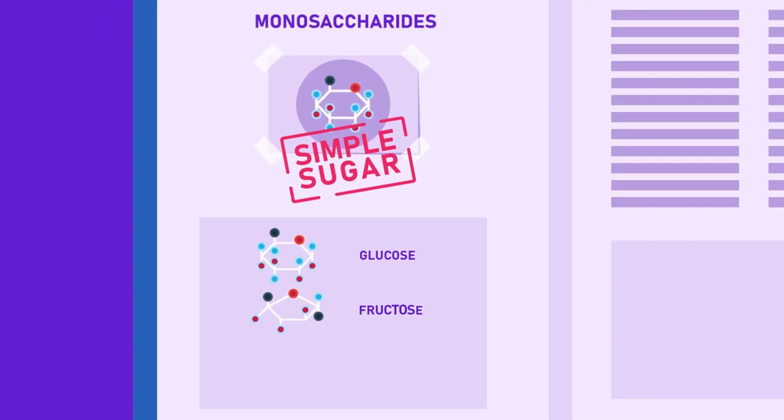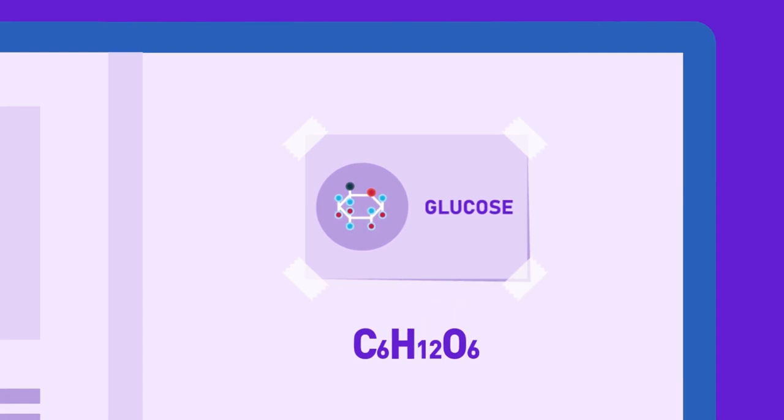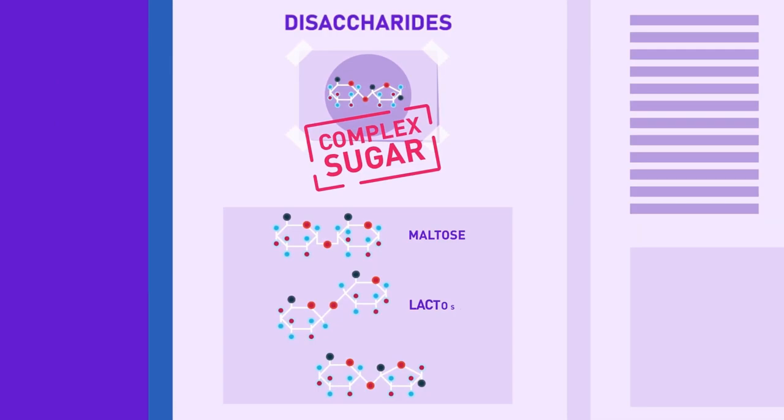The sugar glucose is one of the simplest forms of sugars and has the chemical formula C6H12O6. The generalized formula for carbohydrates is CnH2mOm. In the case of glucose, n and m are equal to 6. Disaccharides are also known as complex sugars, as they have complex chemical compositions. Maltose, lactose, and sucrose are their examples.